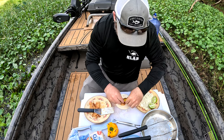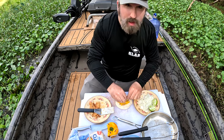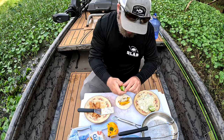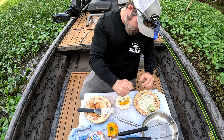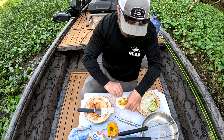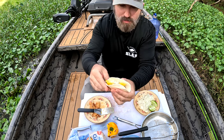Get my roasted peppers here. Pinch of my onions. Really hope this angle is all right, because again, my setup is limited on here. Twist of the lime, bladow. There we go. Another blackened crappie taco.